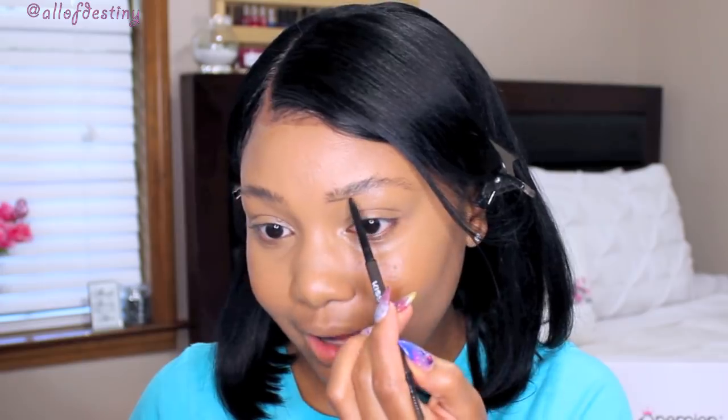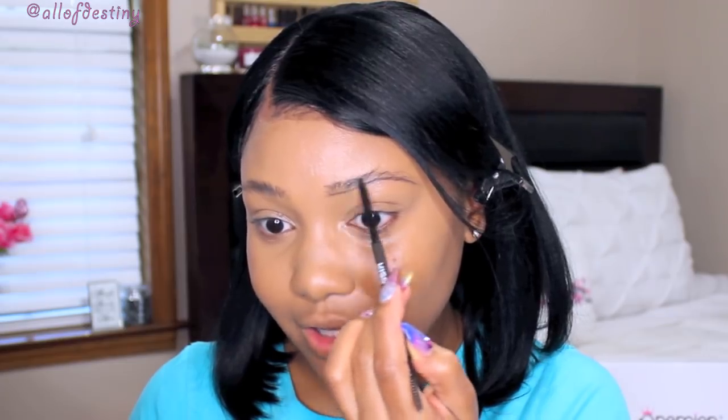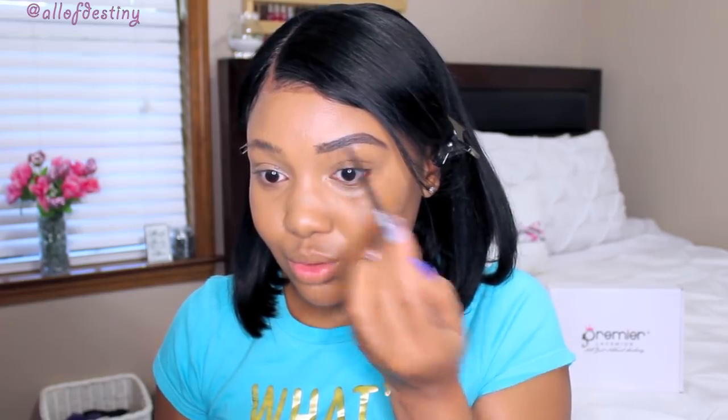Normally I always do my brows first. I'm keeping my hair out of the way, it keeps getting in the way. So I just follow the shape of my brows, starting first underneath, outlining that, and then doing the same thing along the top portion with a light hand. Then after I get the outline right, I lightly sweep this pencil through the brows and take the other side, which has the spoolie on it, and brush everything together.